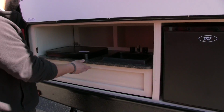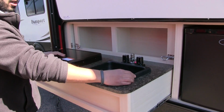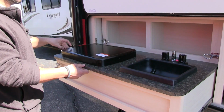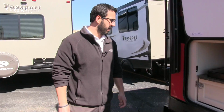Then this part right here just slides out. You have a lock, pull it out, slides into place right up top. You have your sink here, little wash basin. You just dump that out. 2-burner cooktop out here as well. And then of course some cubby holes right there, which is a great place to go ahead and put some cups or whatever else you want to put in there.